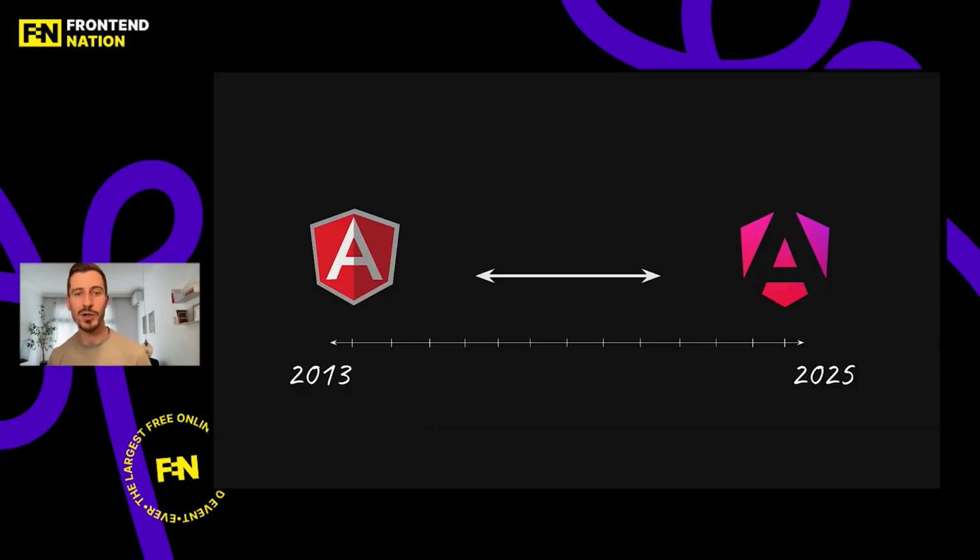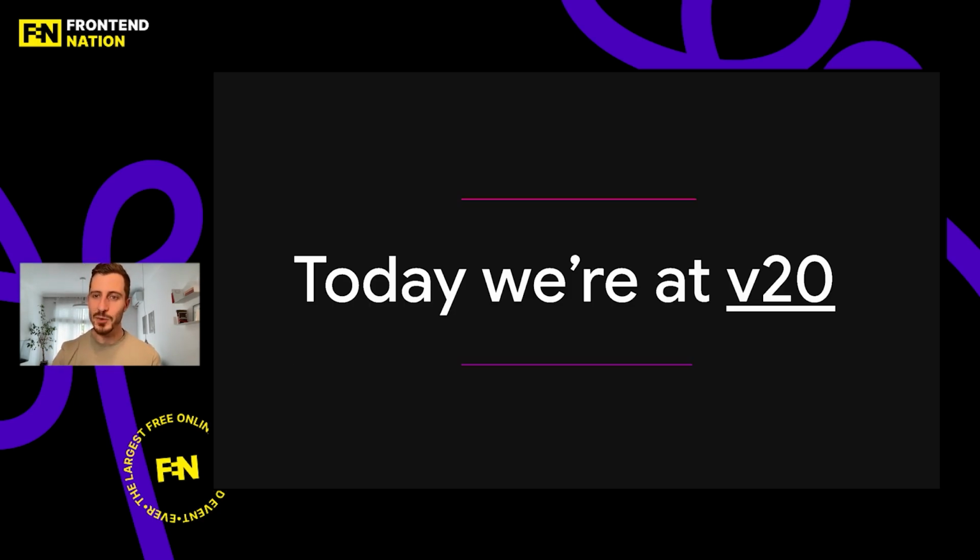Now we're in 2025, and AngularJS evolved into what Angular is today. Most of this happened through these incremental or recursive improvements. Today we're at Angular version 20, and I wanted to give you a little bit of insight on how we are developing major features as part of every release.